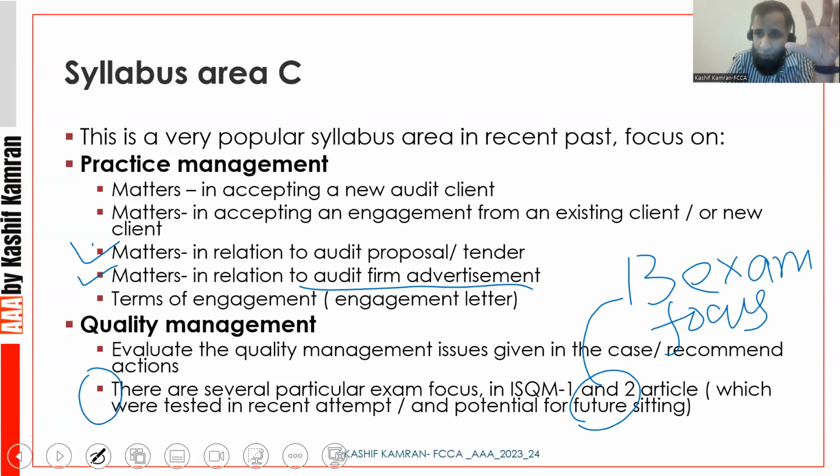So will all of you be making a checklist of the 13 exam focus in the next 24 hours or 48 hours when you're reading this? And will you ensure that every exam focus you know? Because some of that might come as expect the unexpected on the day of the exam.